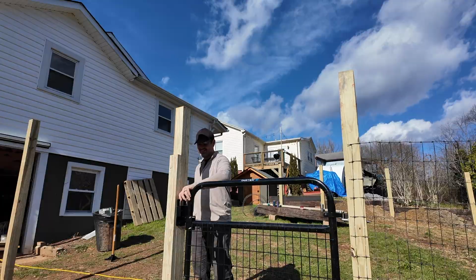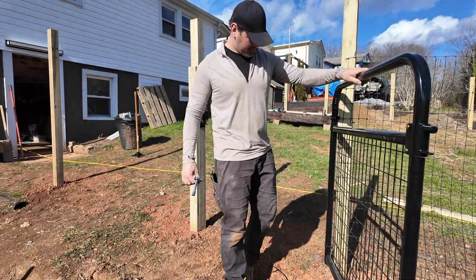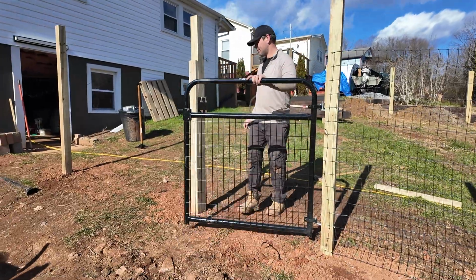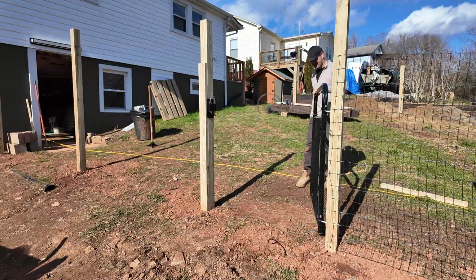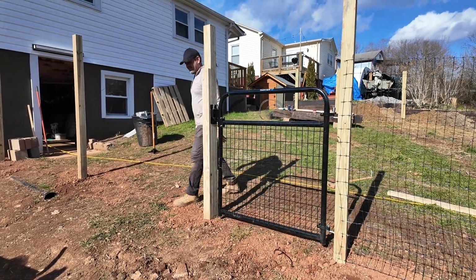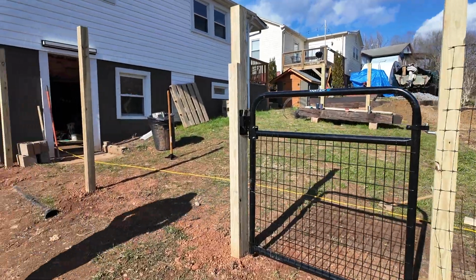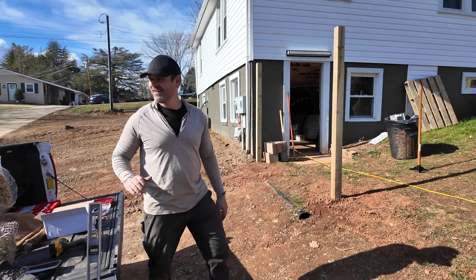We got a gate. Fancy. Dig out a little bit. Good thing we got that gate. By the end of the day, it will be relevant.